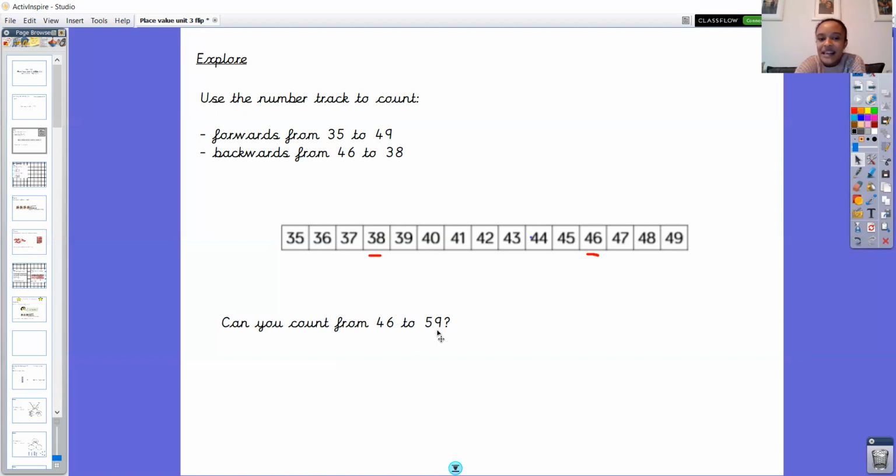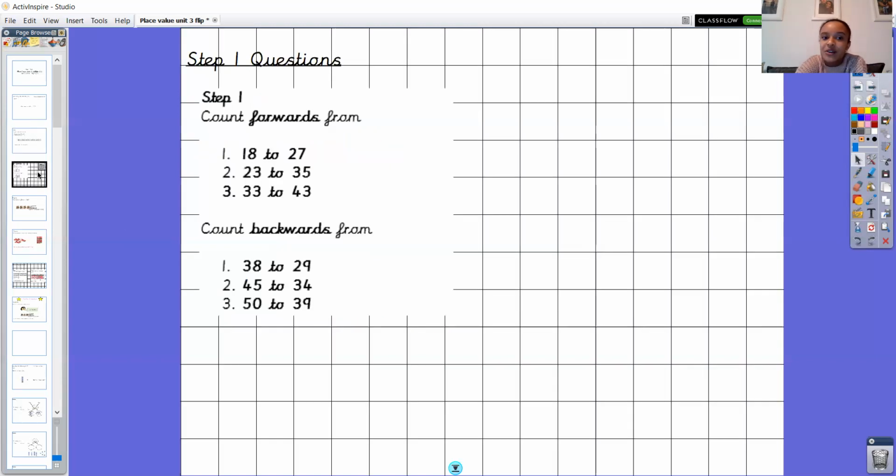Okay, so we're going to do our maths a little bit differently today. Normally we have our questions through our explore pages, but if we were in school, we'd be using step worksheets a bit more. So I thought we'd do a step worksheet today. You obviously don't have the worksheet, but you can just answer the questions in your book.